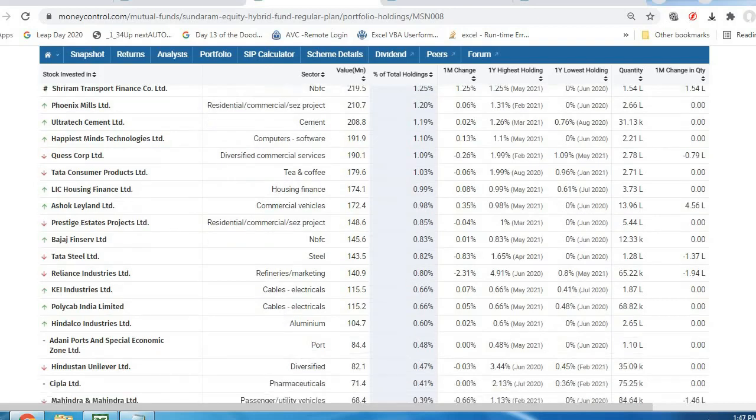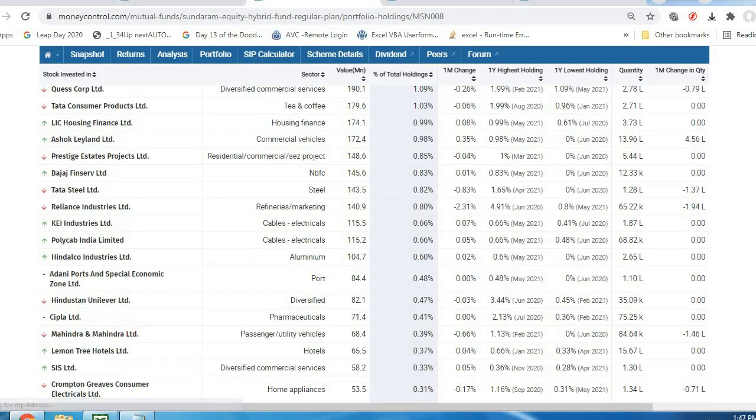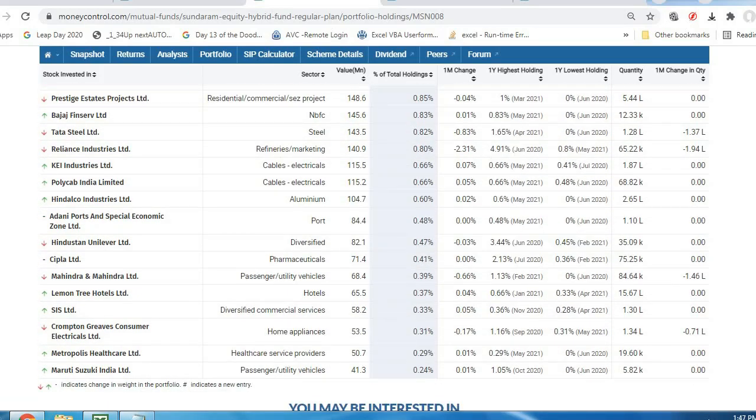So the fund's portfolio looks very good. It has a lot of investments in blue chips and good quality mid cap companies. So this fund can be a good investment option for investors for the long term also.